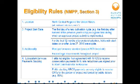Finally, we do have some restrictions with regards to eligibility if you are receiving NRCS EQIP payments specifically for N rate reductions. It's a little bit complicated. I'm not planning to go into that in depth unless there are questions on it. But basically, we combine the start date policy with when you're receiving the ecosystem services payments to consider whether or not your project will be eligible.